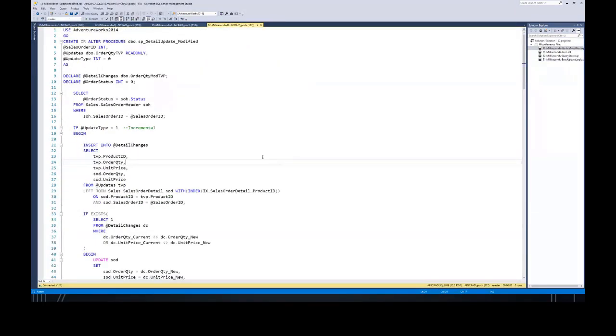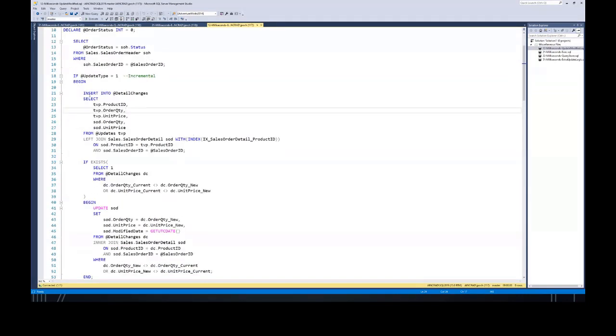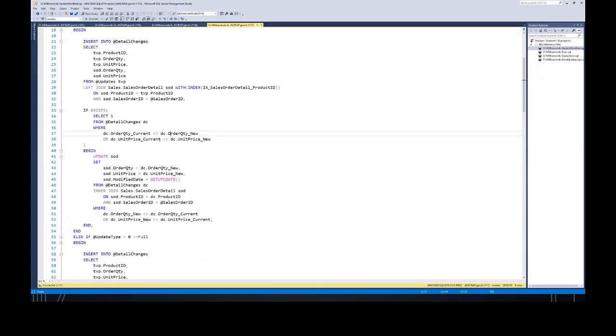Here's a modified version. This is the same procedure, but written with the additional logic to put information inside our table variables and decide, do we need to insert, update, or delete? For my incremental change, I'm querying from the TVP to the sales order detail table and inserting that into my second table type that I created earlier. We're putting in there the quantity from the TVP and the quantity from the underlying table, the unit price from the TVP and the unit price from the table. Now, if either of those things changed, if we change the price or the quantity, then we'll run our update statement. Otherwise, skip it.